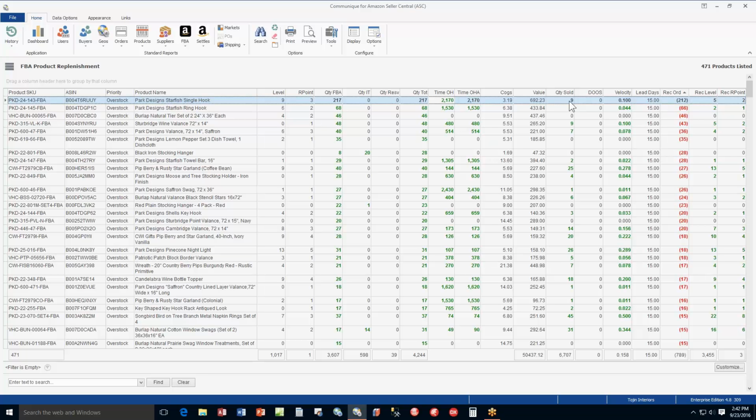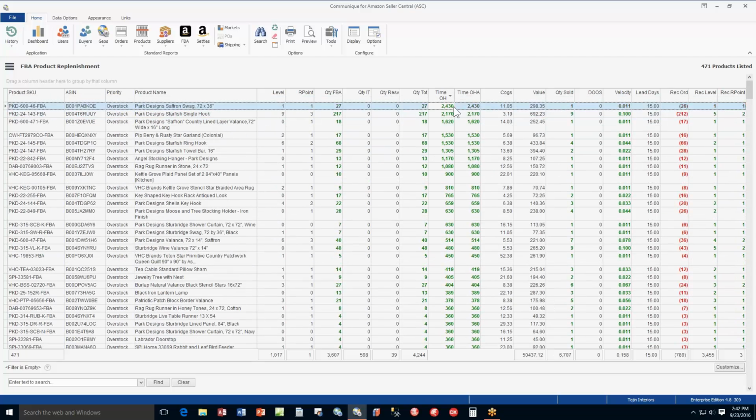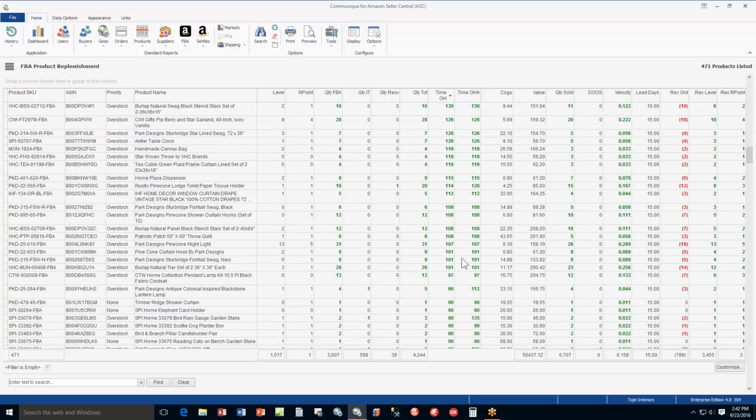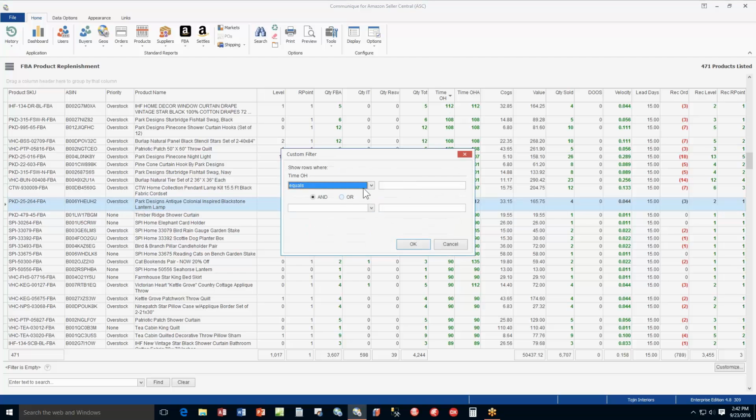you've sold 9 in the last 90 days. It'll take you 2,170 days to sell out. So you know you're going to get hit on storage fees on that. So we can do something like this. You can run that and then look at your storage fees and time on hand, and know that if I'm going, say, more than 90 days, anything above 90 days. So we can filter by this, and we can say let's say it's greater than 90 days. You can use any number you want. I'm just using 90 days, okay?